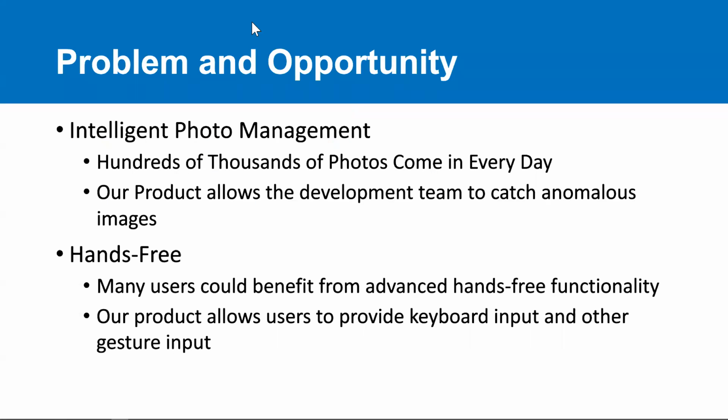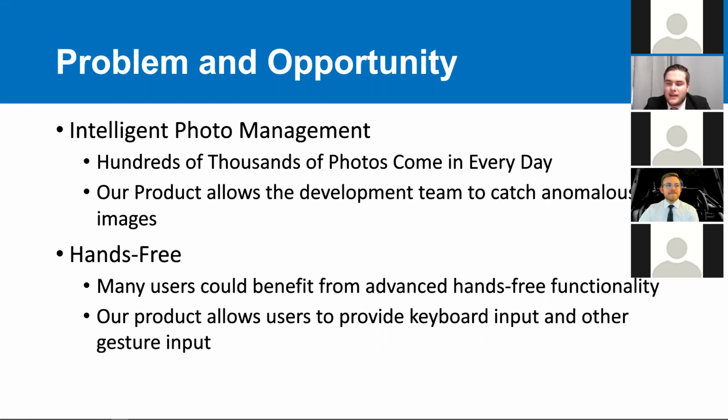The problem that we had with intelligent photo management was that hundreds of thousands of photos come in every day to their app. The last estimate we heard from them was whether it's a bug in the software or an issue with camera firmware or a new update to Android. A lot of images that shouldn't be in the database that the user should have caught early can end up actually staying in the database. Our product allows the development team to catch these anomalous images and patch the bug or figure out a solution with the customer to make sure that their future images are the way they're supposed to be.